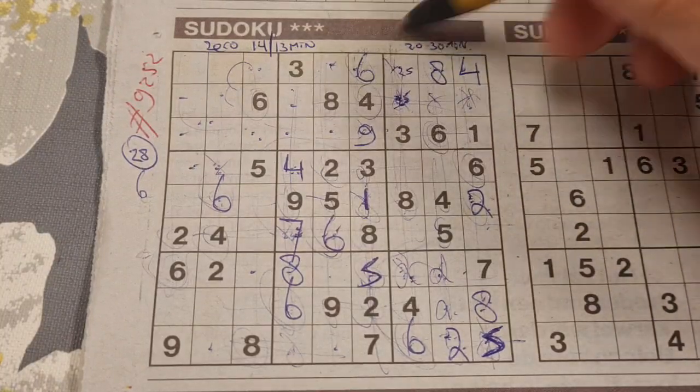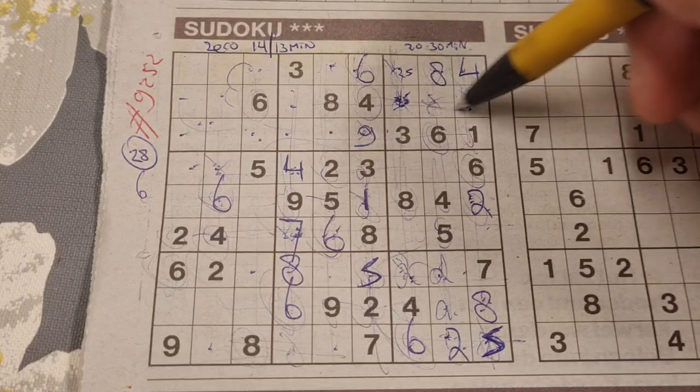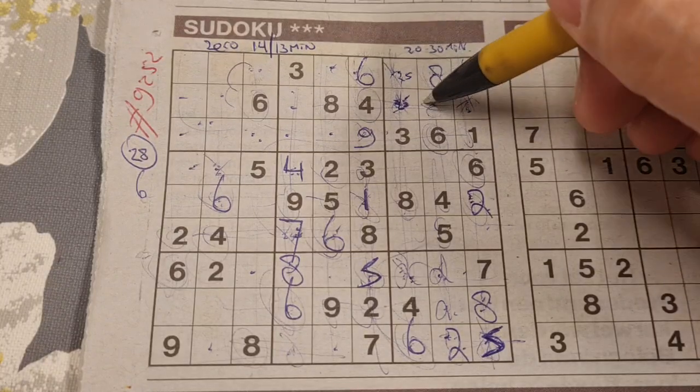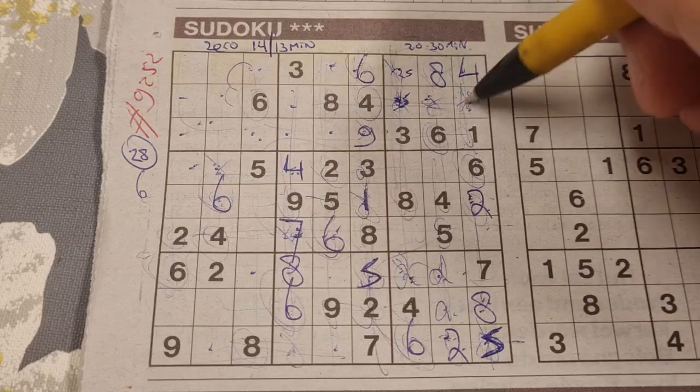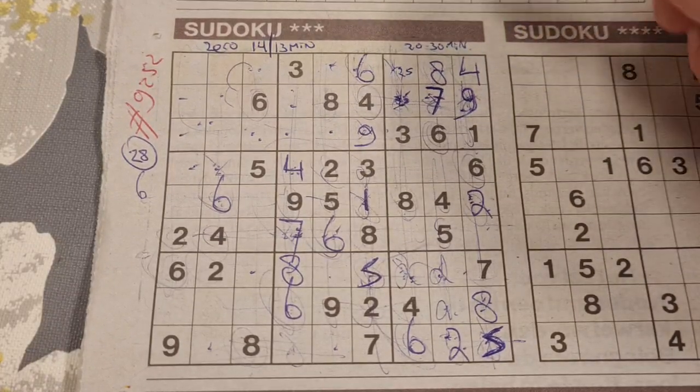2 numbers left in this big square. The 1, the 2, the 3, the 4, the 5, the 6, 7 is missing, 8, 9 is missing. 7, 9, 7, 9. We have a 7 in the last column. No 7 there. 7 should be here. And the 9 goes there.